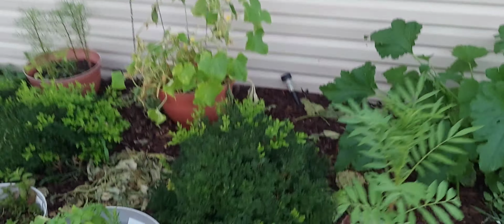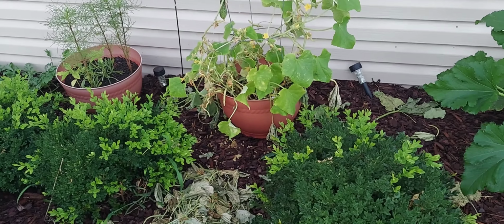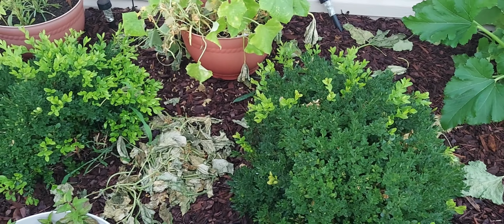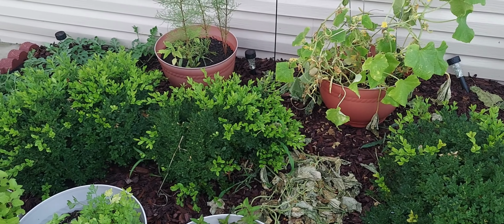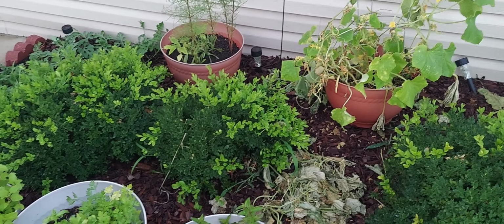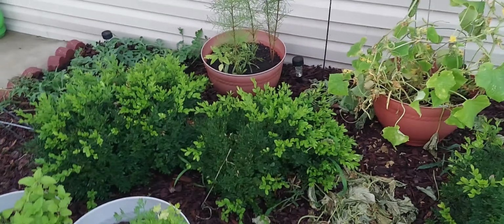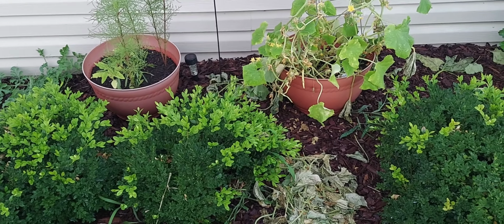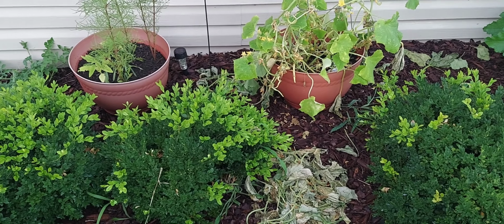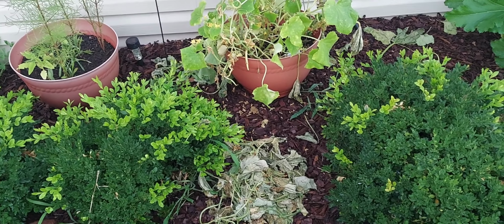All right, guys, I'm going to trim my hedges because these bushes look a fright. So that's something I'll probably be doing on Thursday, maybe early morning or evening, depending on how hot it is early in the morning. But yeah, that's what I'm going to be doing either this Thursday or Friday.